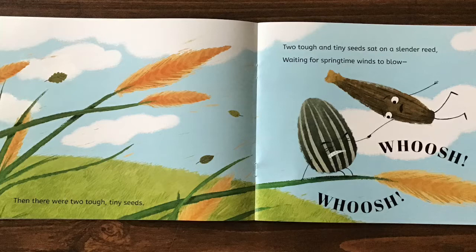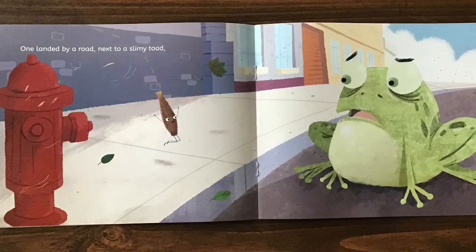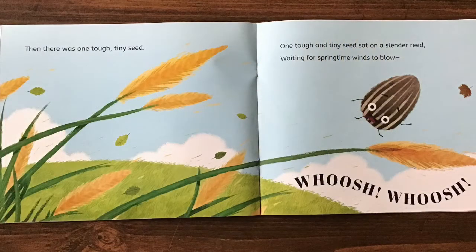2 tough and tiny seeds sat on a slender reed, waiting for springtime winds to blow. Whoosh, whoosh. One landed by a road next to a slimy toad. Then there was 1 tough tiny seed.